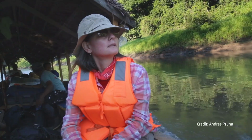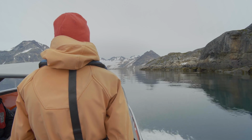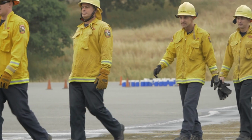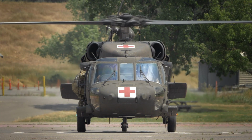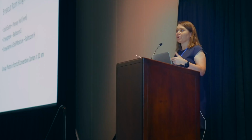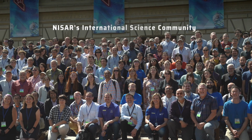NISAR is measuring the changes on the Earth's surface, which are either factors or indicators of climate change. The society will also immensely benefit due to its contribution towards disaster management and providing food and water security. These things are global problems that the global community needs to come together to resolve.